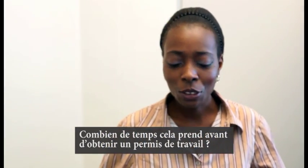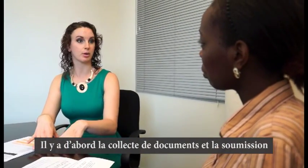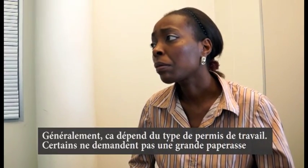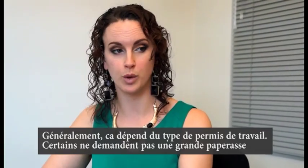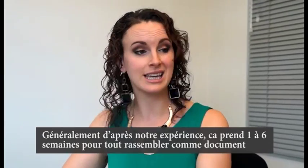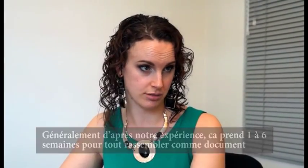How long does it normally take to get a work permit? There's kind of two parts to the process. There's the compilation, preparing the application, and then there's the processing time. Generally, again, it depends on the work permit, because obviously, as I said, some work permits have more requirements than others, and some of them are time sensitive. Generally, given our experience, it takes about 1 to 6 weeks to compile an application.